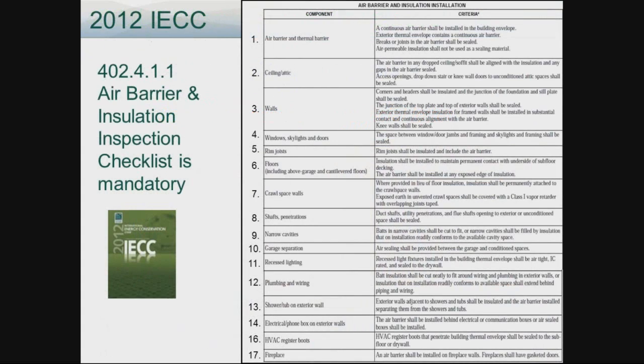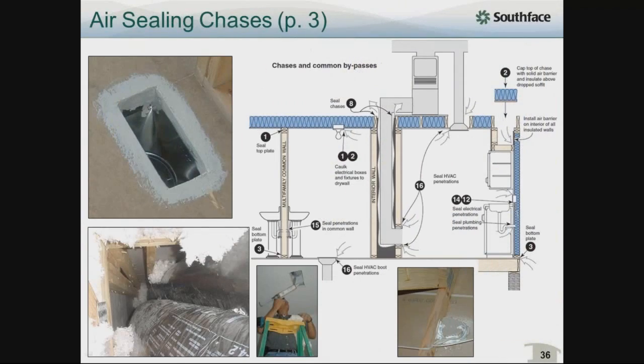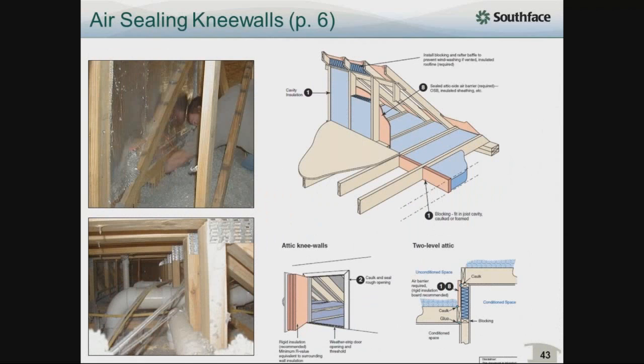So I just want to say, the code says something like knee walls shall be sealed. We have a specific question about knee walls, and this is actually the reason we changed the language in our code in Georgia to be very specific about this, to require the blocking and to require the attic side air barrier. In my opinion, the code should require that as well. Obviously, if that was an air impermeable insulation, that attic side air barrier may not be required. But I think that is absolutely crucial.